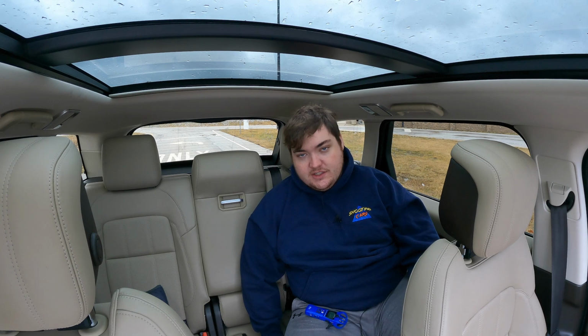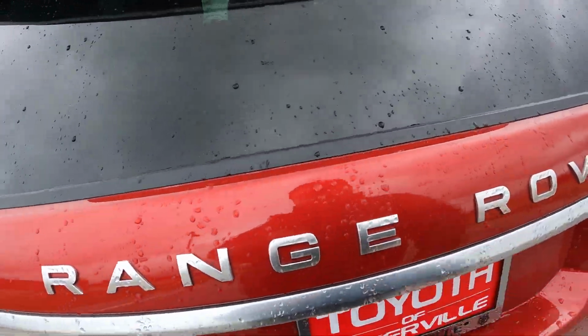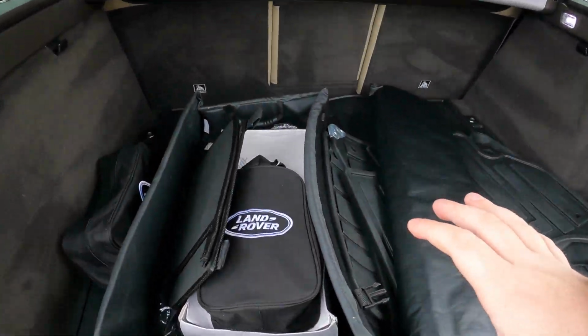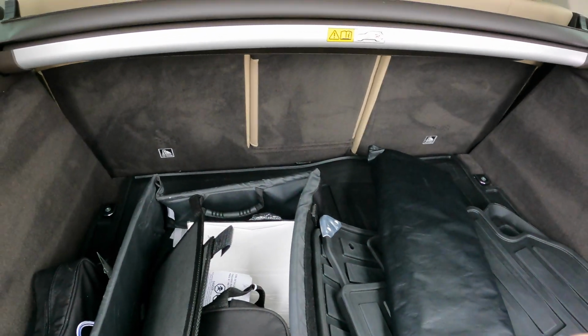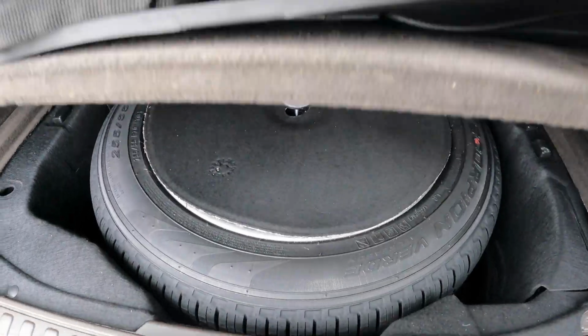But speaking of space, let's hop out. We'll take a quick look at the trunk and cargo space, and then we'll talk about the looks. All right, around the back of the Range Rover Sport. Little button back there, and it is a power tailgate, of course. And once we are back here, this is a bunch of Land Rover goodies that you get when you buy the car. Kind of interesting there. I do have a 12-volt outlet up over there. I have a privacy cover I can pull, as well as under here, we do get the spare tire.